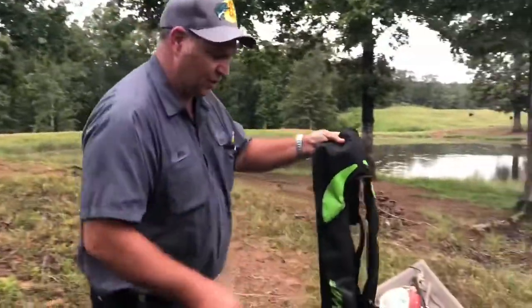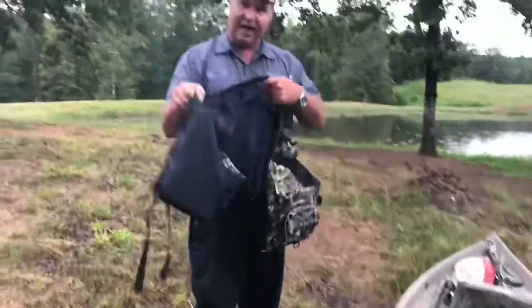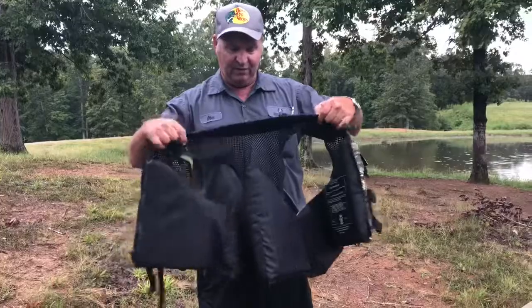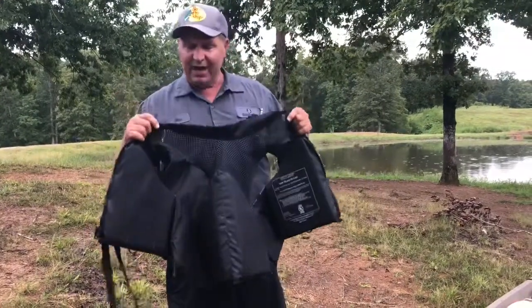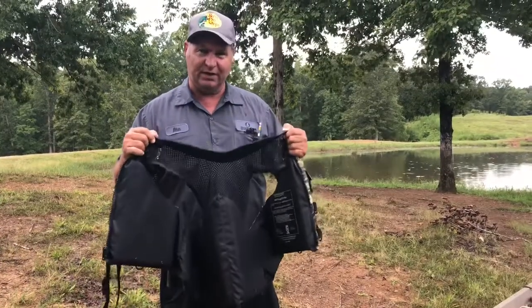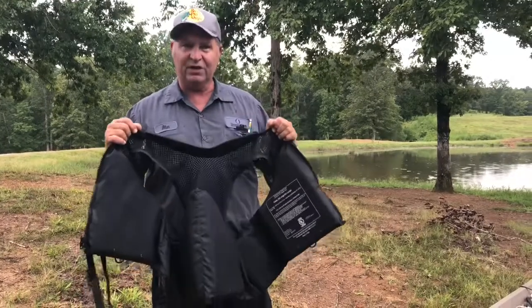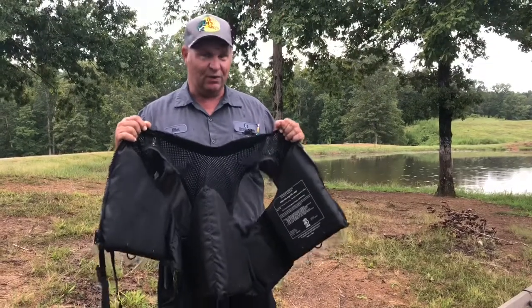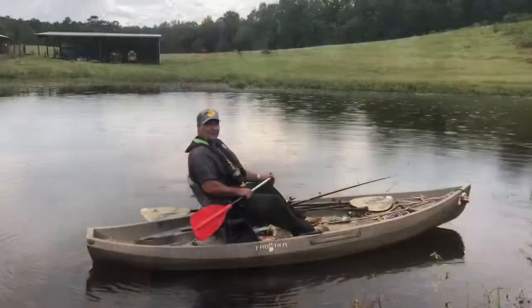Another one I'd like to show you, this one's camouflage, but this is a kayak vest. You put it on and you snap it to you and zip it up. I advise you, every time that you're on the water, please wear one of these or one of those. It will save your life, keep you from drowning, because we want you to be safe out there and enjoy yourself while you're on the water.